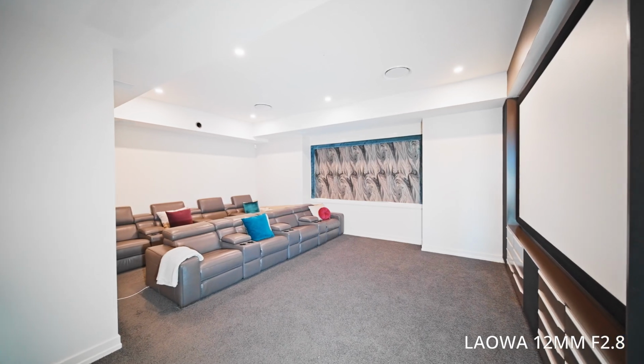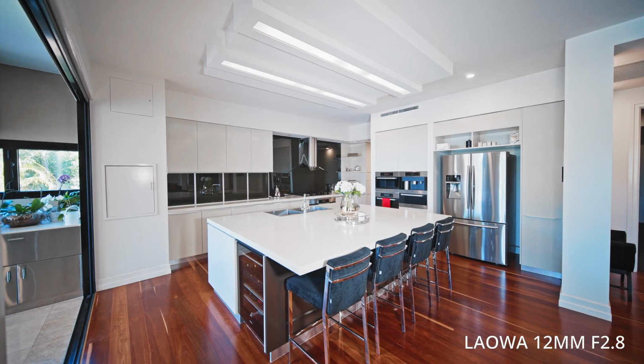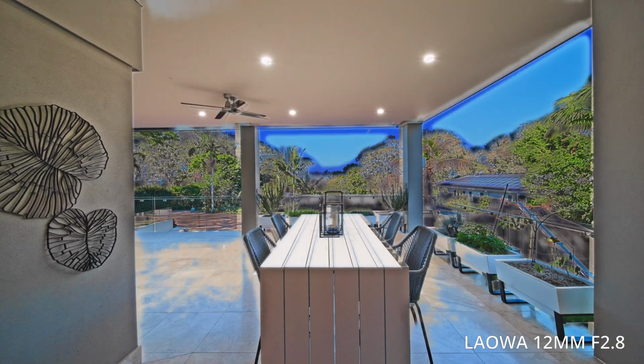Do a bit of noise reduction in post, and you can barely tell the difference between that and an S-Log shot at night sometimes. The other thing that I love about this lens is the infinity focus. You just set it to that, and you know that pretty much everything is going to be in focus. So this has been my main prime in real estate.